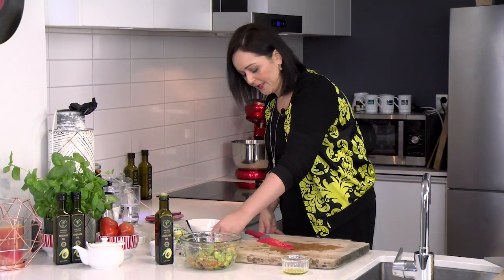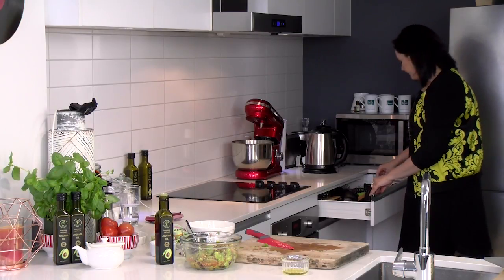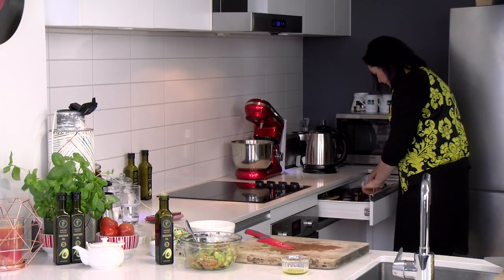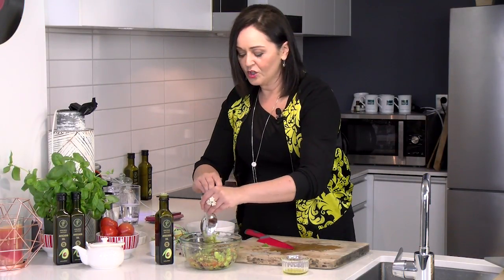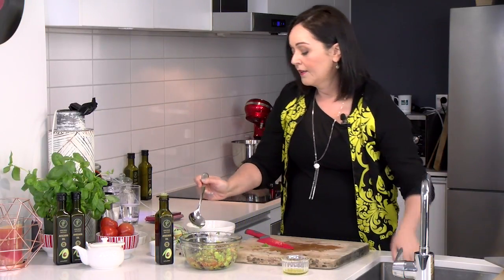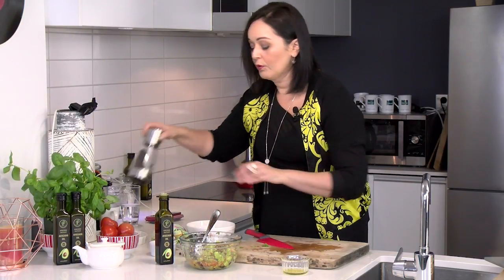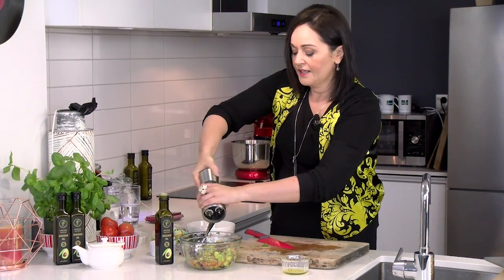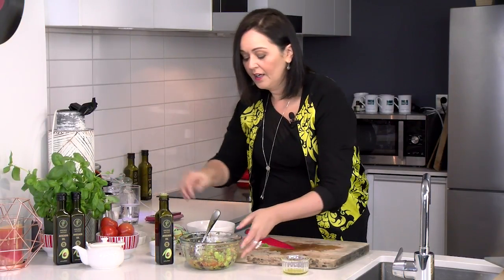I'm just going to grab a big spoon now and serve me up some of my own lunch. Where are we, giant spoon? So as you can see, I'm certainly no fancy chef, but I can guarantee you, I don't even need any salt in here, because you've got the olives, but I will throw in some pepper.